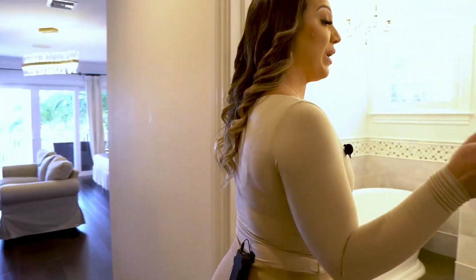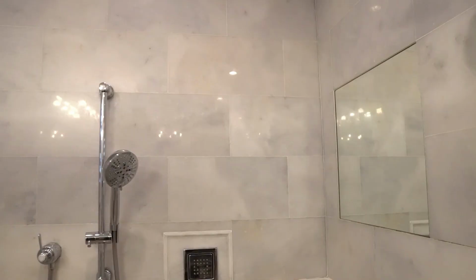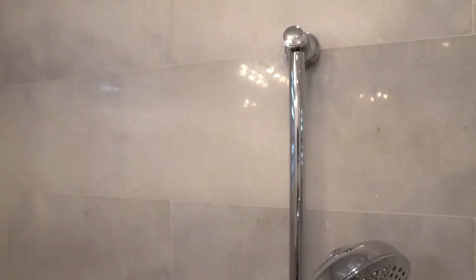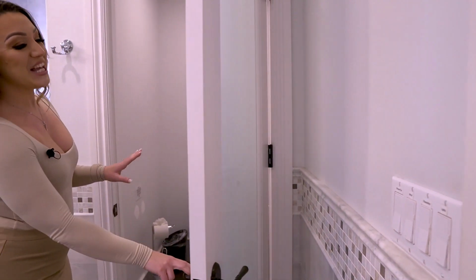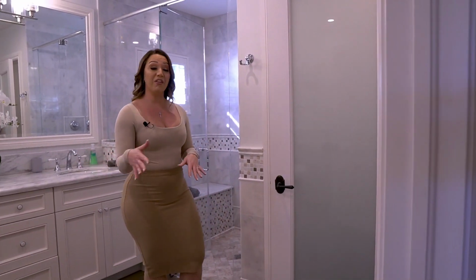First, on our right, we have the bathroom. Now this bathroom is absolutely perfect and picturesque. So on the right here, we have a water closet. For those of you that don't know what that is, it's just a room for the throne. It has a nice frosted glass door so you can have some privacy even from your significant other.